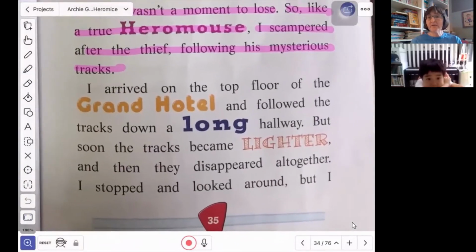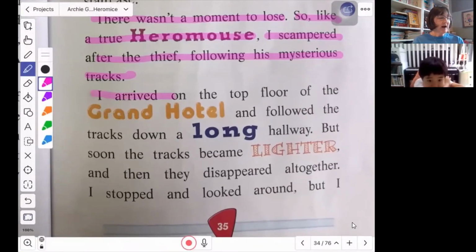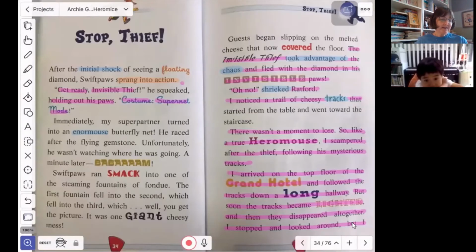That means Geronimo's doing something good here. I arrived on the top floor of the Grand Hotel and followed the tracks down a long hallway. But soon the tracks became lighter and then they disappeared altogether. I stopped and looked around.